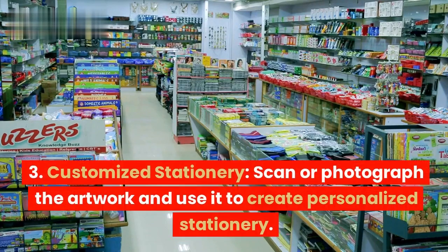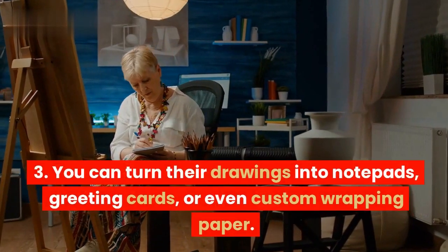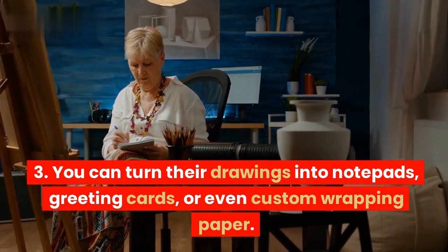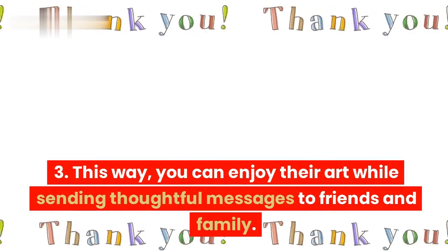3. Customized stationery. Scan or photograph the artwork and use it to create personalized stationery. You can turn their drawings into notepads, greeting cards, or even custom wrapping paper. This way, you can enjoy their art while sending thoughtful messages to friends and family.